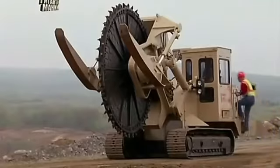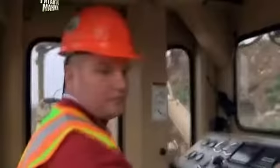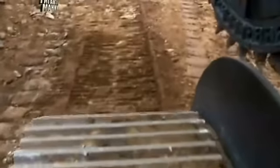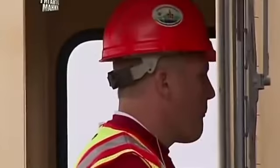For Vinny Torrido, it's his biggest enemy. Today we're going to head out to the quarry and cut some trap rock. It's pretty tough stuff. Today's quota, cut up 1,500 meters of this incredibly hard, once molten rock. That's an intimidating 340 tons.